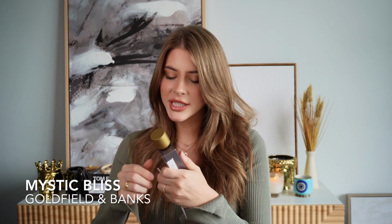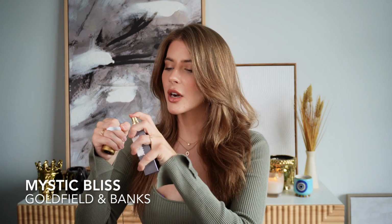So the notes in Mystic Bliss, I was really excited to try this. I wasn't expecting to get this one, but I was really excited to try it because I've been seeing a lot of events going on with this perfume. I do really like Goldfield & Banks. I feel like the last few releases that they've done I've really liked. But the notes in here are going to be fig, cassis, mint with kunzia, which is kind of like a eucalyptus type of scent, with incense, cedar, and orris.